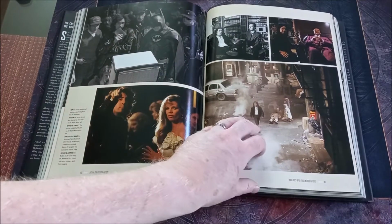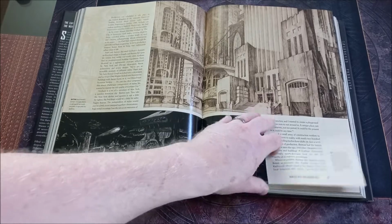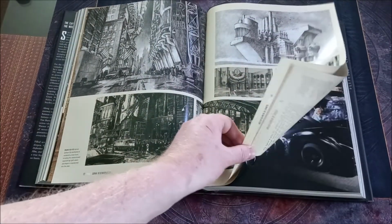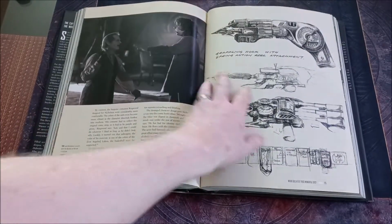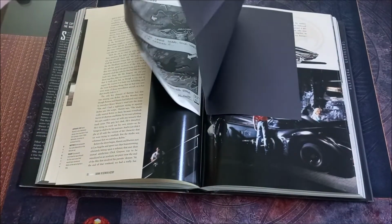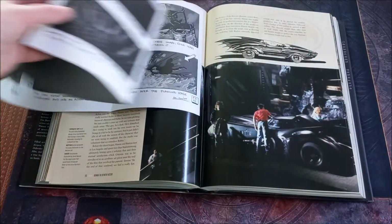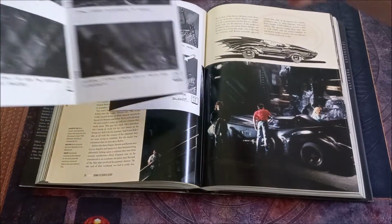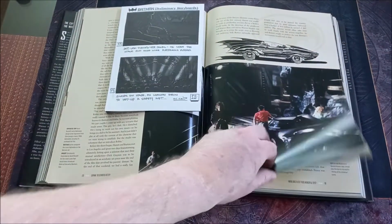Vicky Vale, side character. The architecture of Gotham in the first two Batman films is just, look at Axis Chemicals. It's just great. Gadgets and the weapons, and then we have this kind of preliminary storyboarding sequence, which is really cool to see.